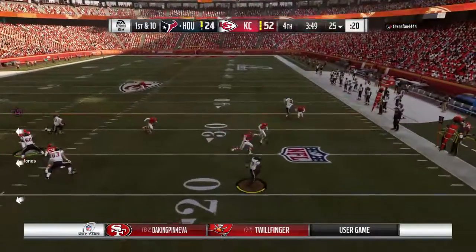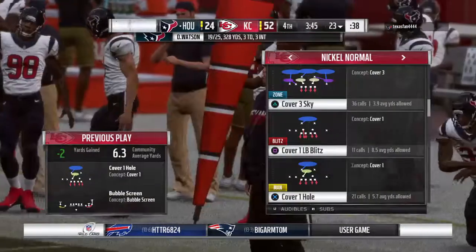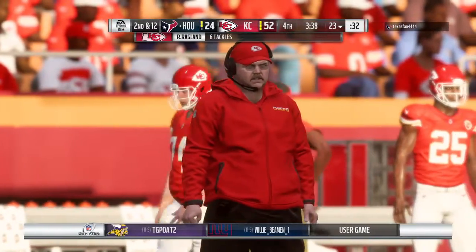Watson on first down. Out to the flat. That's complete to his running back. And he will lose yardage here back at the 23-yard line. It'll wind up being a loss of 2. And it'll be 2nd and 12.